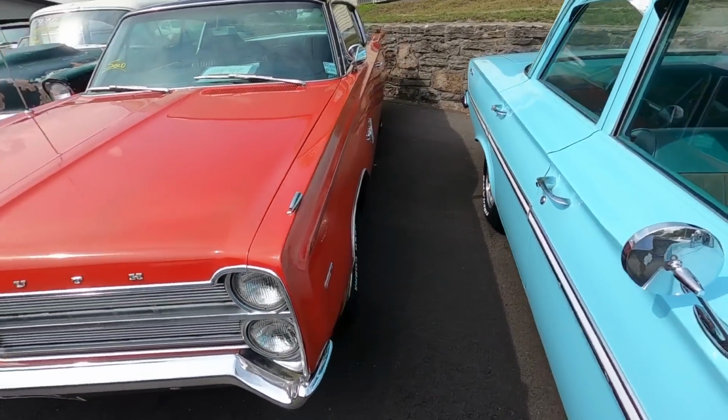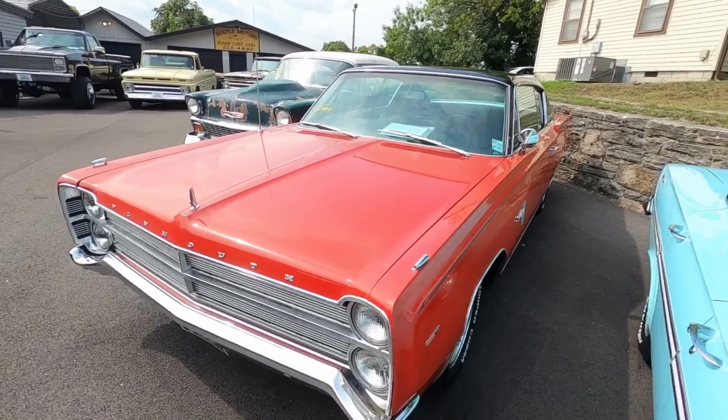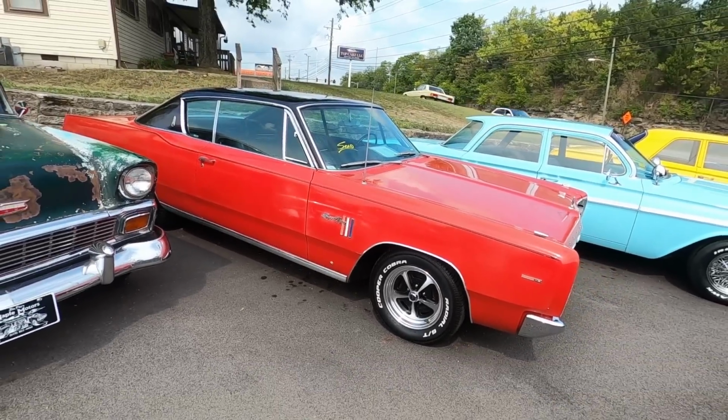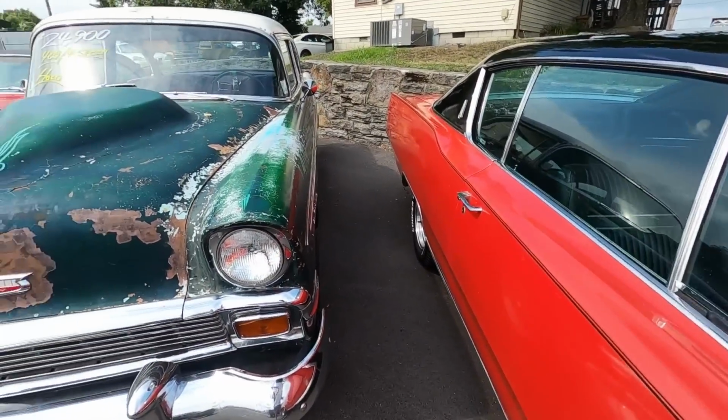And of course, we sold this one last week, the Sport Fury. It was a 1967 model. I leave previous inventory, test drives and all up on YouTube so that you can go back and refer to it. We've been doing that for about 6 or 7 years.